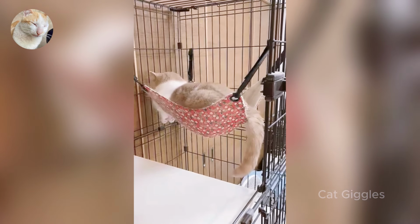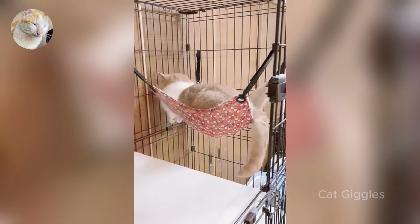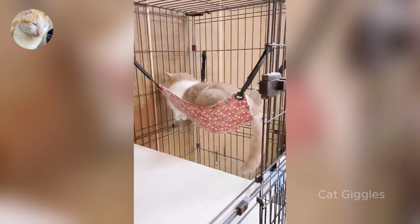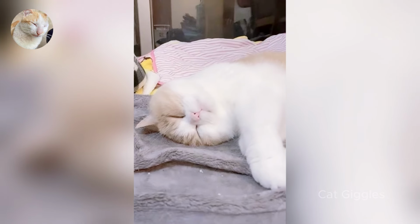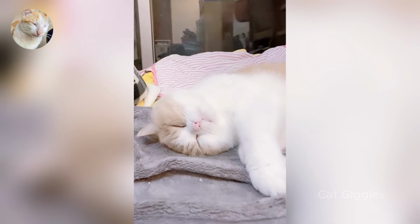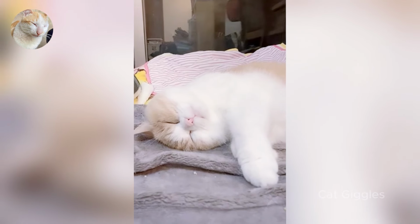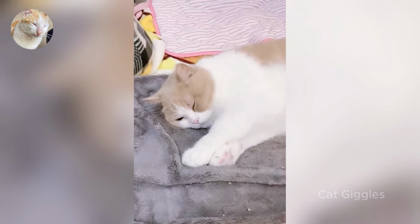The other cat, however, was unimpressed. He sat on the floor, watching his sibling swing gently, and gave him a look that clearly said, "You look ridiculous." I could almost hear his inner thoughts. Why would I lie in something that moves when there is a perfectly stable floor right here? This is nonsense.